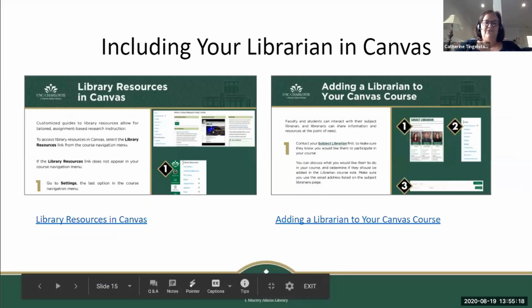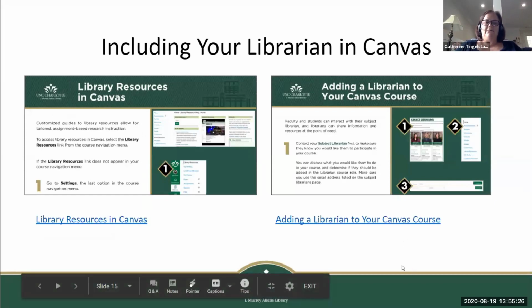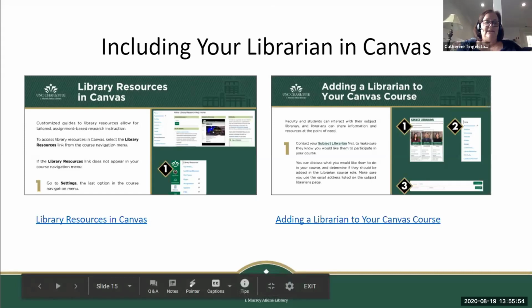You can also include the library and your librarian in Canvas. On the left-hand side, the flyer talks about library resources in Canvas. In each Canvas course, on the left-hand side of the course, there are, I'm sure you've seen, a number of links. And one of those is library resources. So when a student clicks on that library resources link, we have mapped the guides you saw in the previous slide so that the most appropriate guide for your class will be connected to that link.